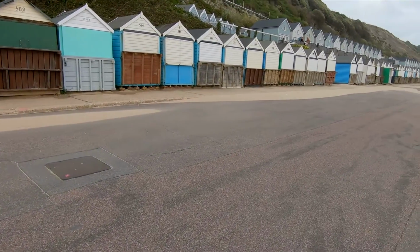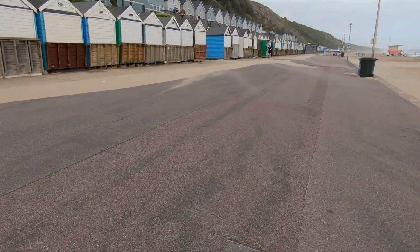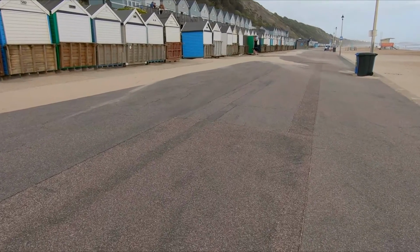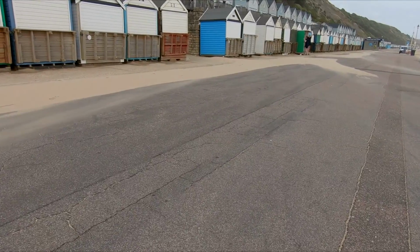If you look carefully, you can see sand drifts, and they really sting on the back of your legs. It's quite an experience, but when you get home, you've got lovely soft skin and it's thoroughly cleansed.